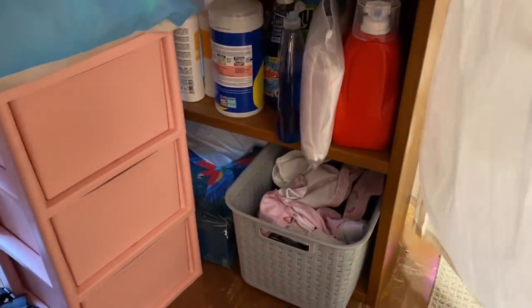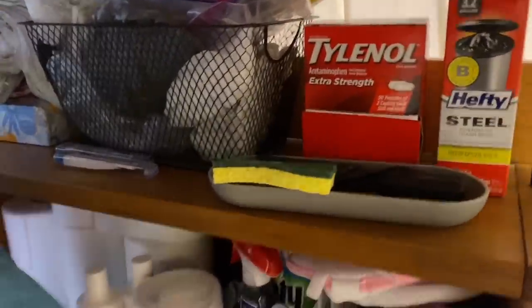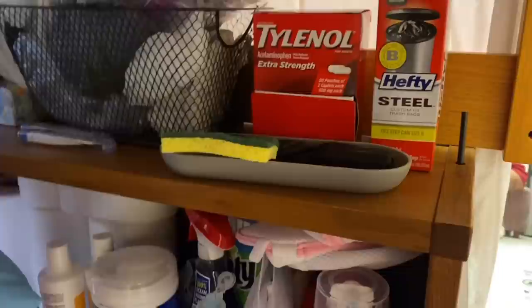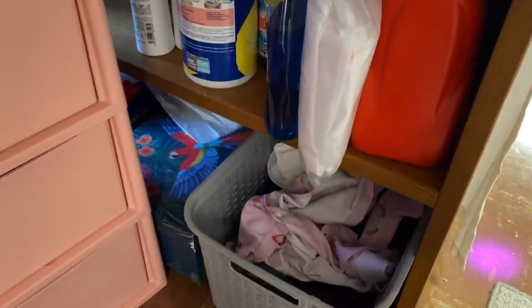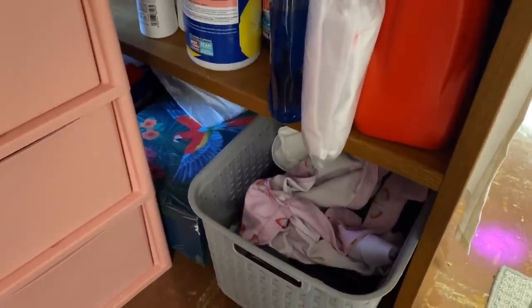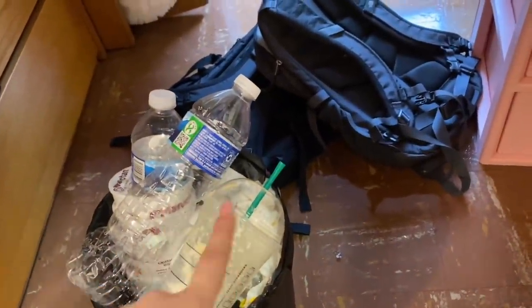So first we have my bookshelf, which consists of a lot of cleaning supplies. Here we have extra bags, some Tylenol, and then we actually have our sponge that we use to clean our dishes. So as y'all can see, pretty boring. But right underneath that, those two boxes are just things I have to promote on my Instagram, so it keeps me organized. And then I just have a trash can that needs to be taken out, y'all. Like, that is so gross.